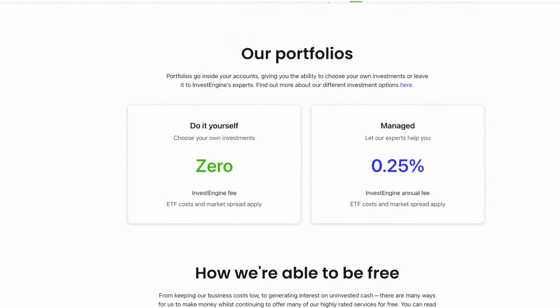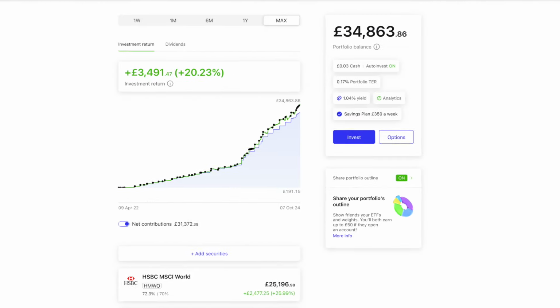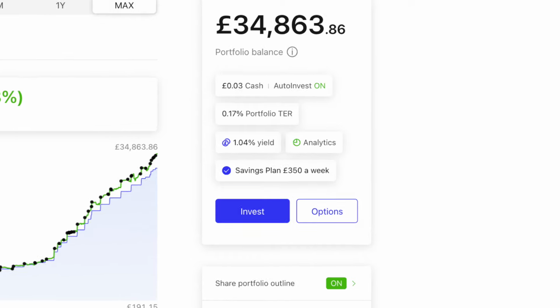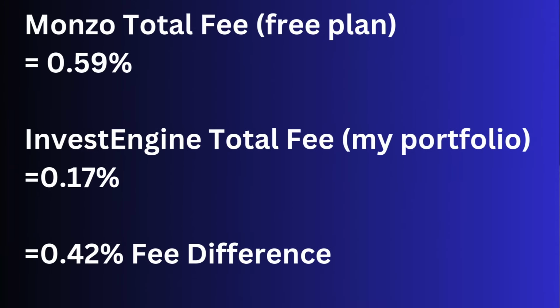With InvestEngine, there's no platform management fee on the DIY side, and my portfolio has an average of 0.17% in fund fees. This means the total fee I pay with my InvestEngine portfolio is 0.17%. And it also means the total fee difference between InvestEngine and Monzo's platforms for me personally is 0.42%. This may not sound a huge difference, but over the long term, it can make a significant impact on the return I get from my portfolio.